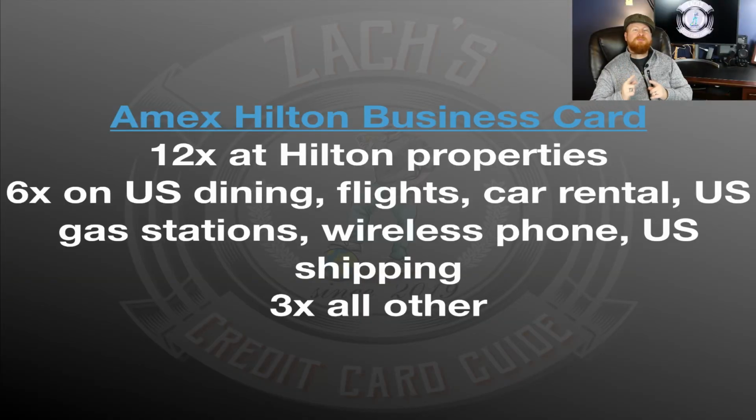Now the earnings on this card, again, if you wanted to use it for other stuff, is a little bit better than the personal card. It gets 12 points per dollar at Hilton properties, 6 points with restaurants, flights booked directly with airlines or through Amex Travel, car rentals booked directly with the rental companies or again through Amex Travel, gas station, wireless telephone services, and shipping purchases, and then 3 points per dollar on everything else.